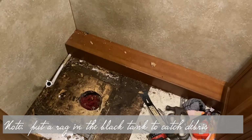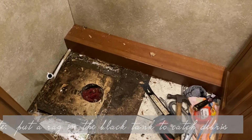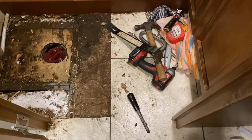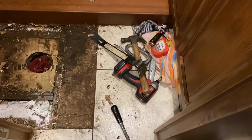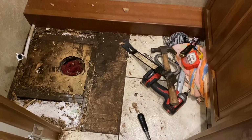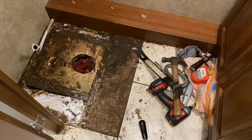I still want to get that trim out that's holding the heater vent and see what's under that, and I'll probably replace back further. And I'll probably come to the right here under those tiles. I'm going to pull those tiles out. I think this whole toilet floor is going to be something new. And maybe the whole rig will be at some point.